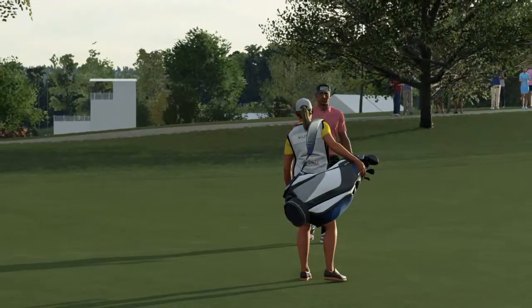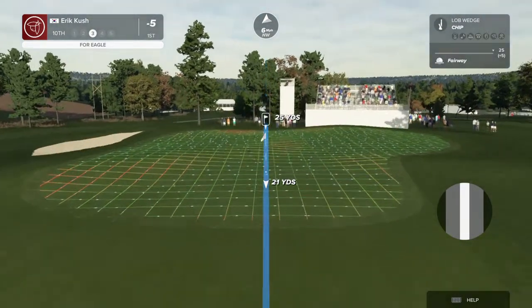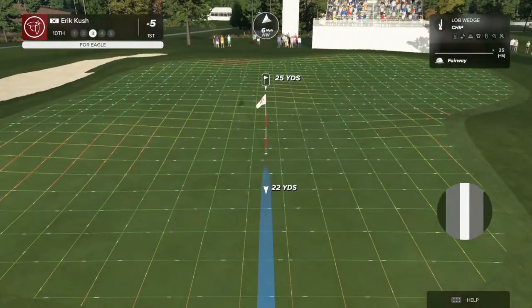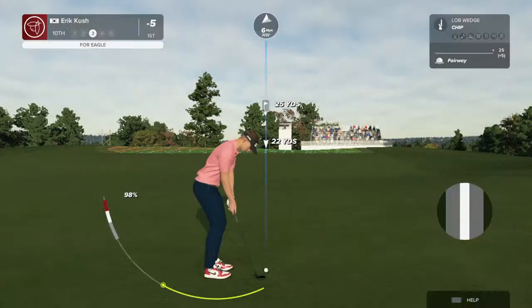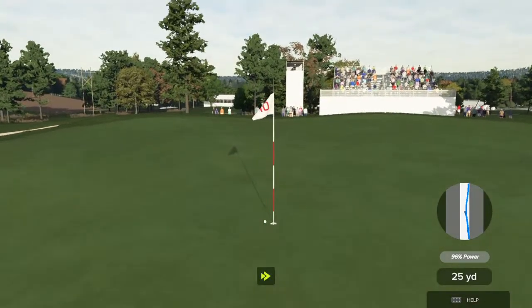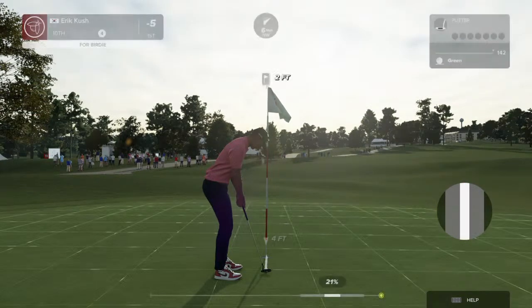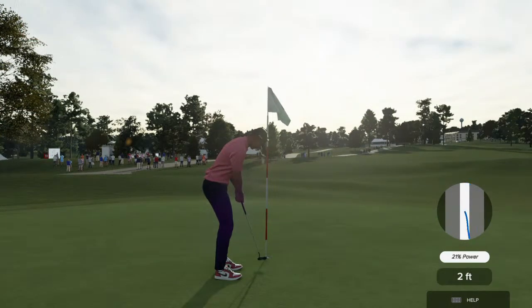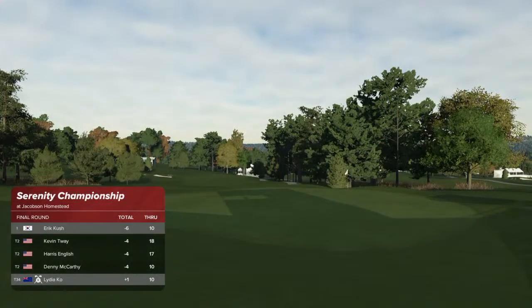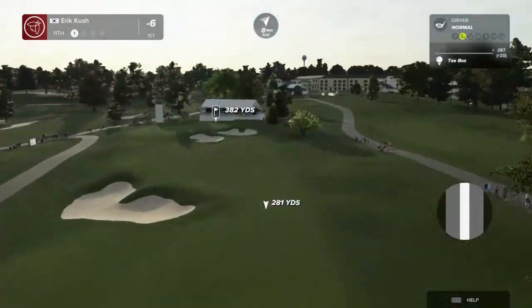Well, that's a handy shot. Sitting at 5 under for the day. Currently in the lead. Oh, wouldn't that have been nice? What an opportunity to make a birdie. And racking up their 5th birdie of the day. And that will take him to 6 under. Here we find ourselves on the tee of a par 4.